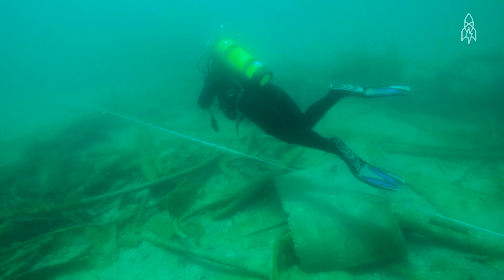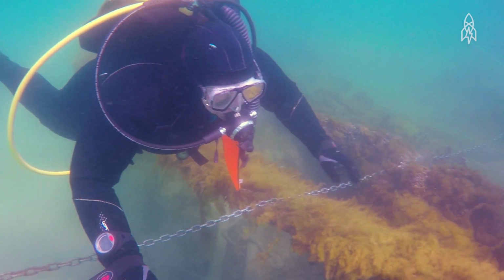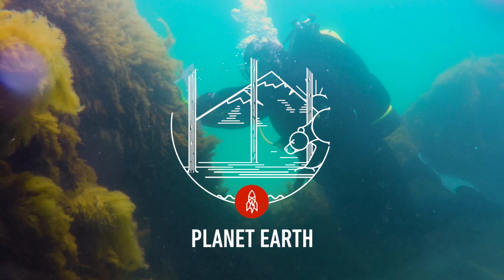When we go down on a ship, even on a ship that we think we know what it is, there's still always that little sense of excitement that you're going to find something that no one else has seen before.